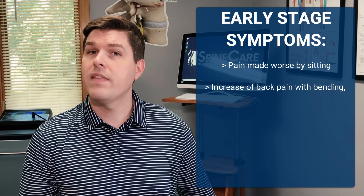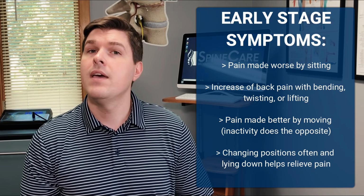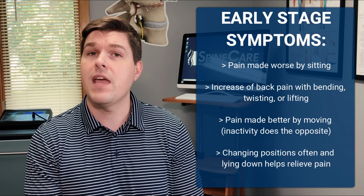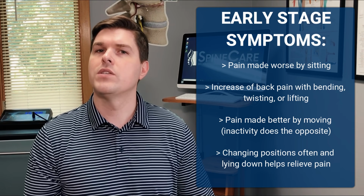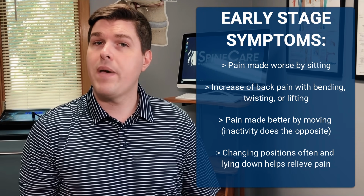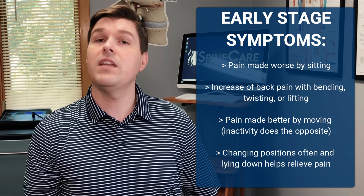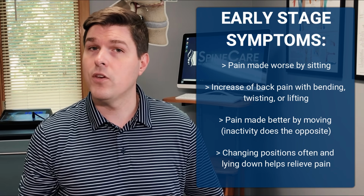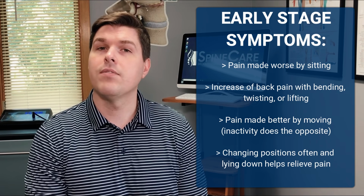Common symptoms that might be noticed may include pain that is worse when sitting. This is because while seated, the discs of the lower back can have up to 3 times more pressure and load on them than when you're standing. Back pain that gets worse while bending, lifting, or twisting. Moving usually makes you feel better, especially while walking or doing light activity. Inactivity does the opposite, so sitting or standing for long periods of time will make you feel worse. Changing positions often or laying down gives pain relief.